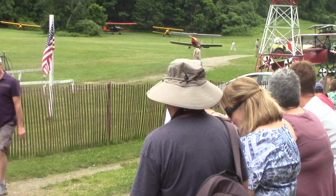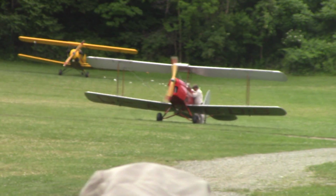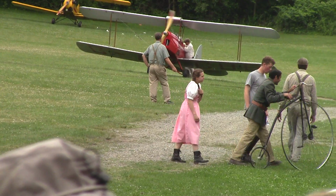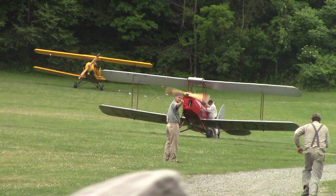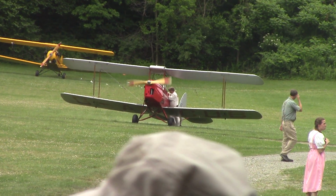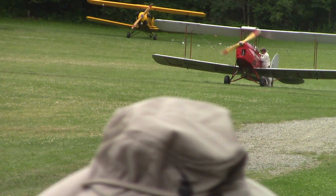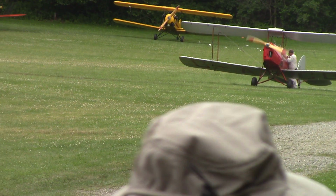All right, ladies and gentlemen, to your right, at the south end of the field, our golden age biplanes ready to open up our show. They'll be taxiing up this way momentarily. We'll start things off with a couple of golden age biplanes, and then our first World War I flight today will be a magnificent Fokker D7, powered with its original Mercedes engine manufactured in 1918. That's got to count for something, to see the actual engine of the plane.